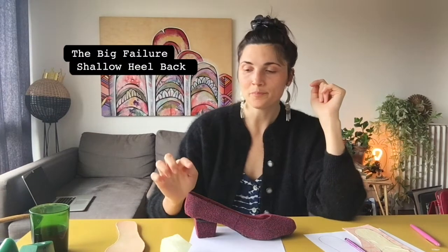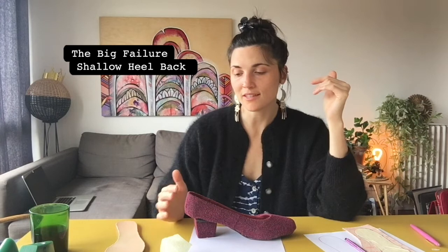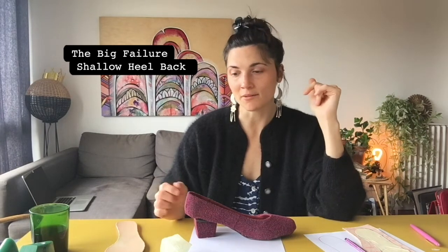Big failure, unfortunately. Well, this is kind of two things, but the big one is, the pattern worked out, but the heel's actually way too shallow. When I put it on my foot, it doesn't really want to stay on. It's actually quite big. Because it's made out of fabric, my understanding is when you use leather, you're supposed to stretch it really tight, and you actually make the shoe a little bit smaller because it gives.